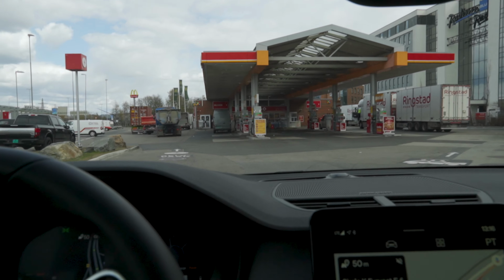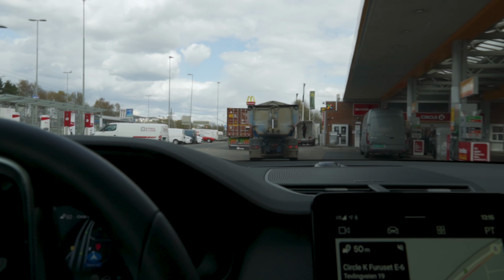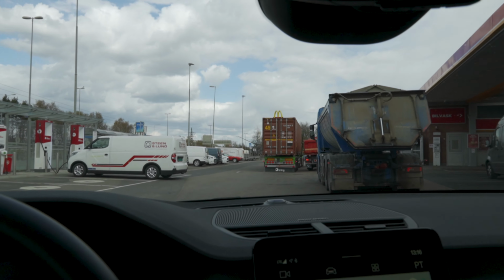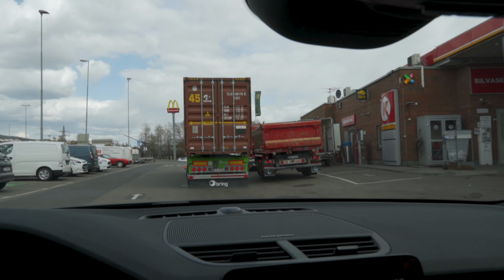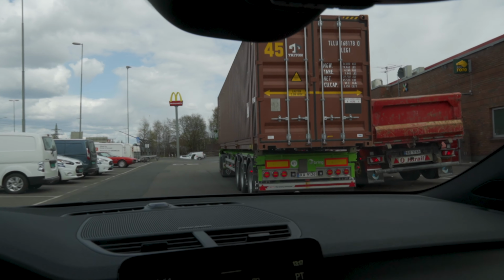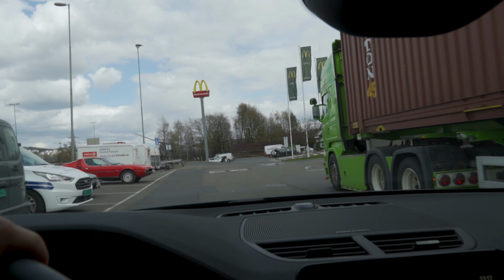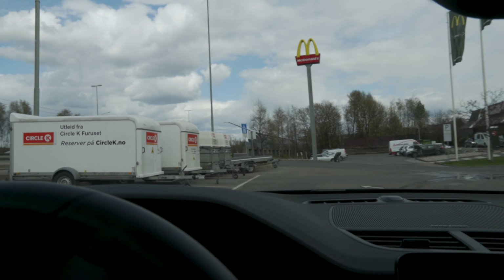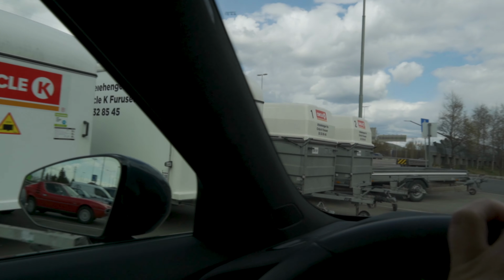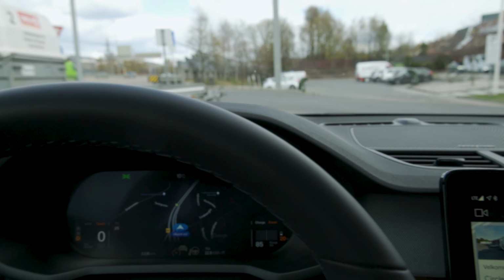Okay, we are now back here at our starting point here at Circle K in Furuset, and as per usual, it's total chaos here because of all these trucks that are parking here, and the drivers are going in there to get a hot dog or something to drink. I mean, this is so crowded, this place. Okay, let's go ahead and stop over here by these trailers. I don't think anybody's gonna, you know, get these now. We're just gonna stop here briefly.